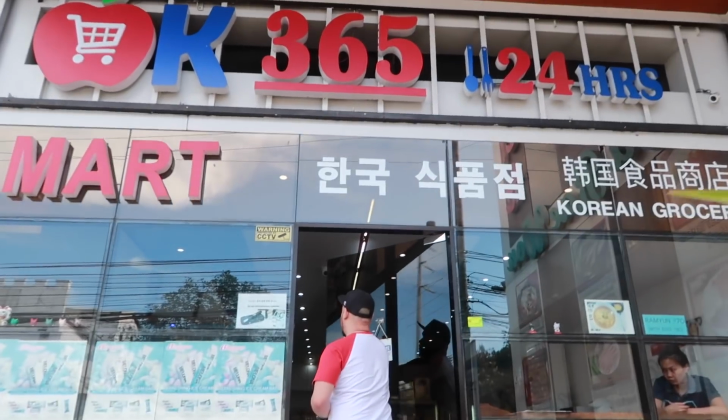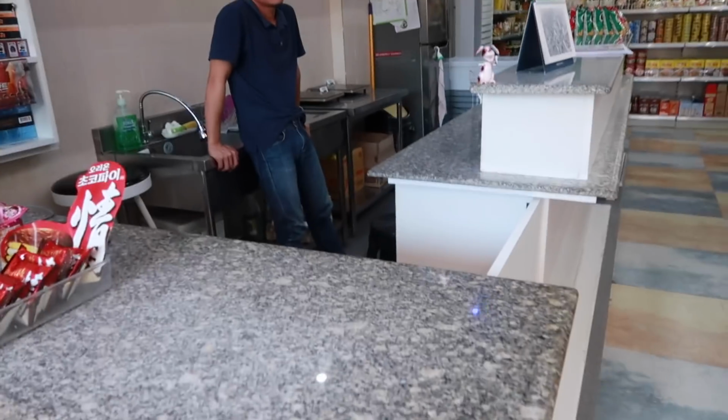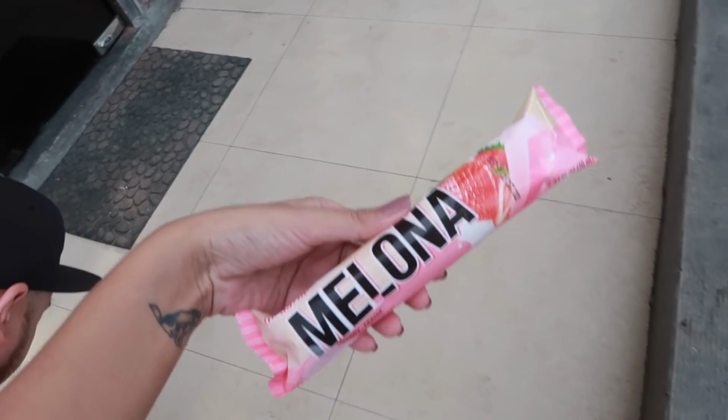Buti na lang, there's Kmart. Hopefully we can get something like Lysol. You guys have Lysol? Mayroong Lysol. Parang Lysol. Anything similar sa Lysol? Wala. But they have ice cream. Ayun no, melona. Since maglalakad kami pa uwi, we have melona to the rescue. Alam mo naman gaano kalayo eh, no?